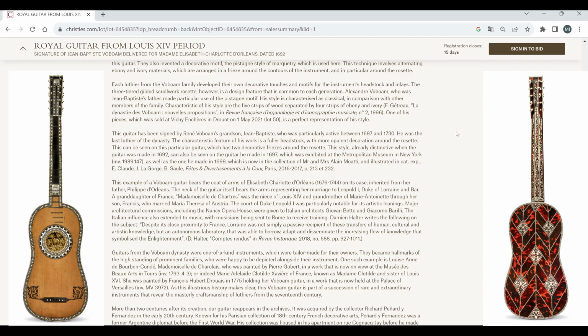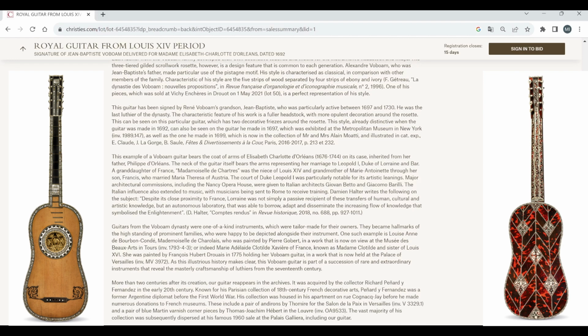One of his pieces, which was sold at Vichy Enchères in Drouot on 1st May 2021, lot 50, is a perfect representation of his style. So you do occasionally see these high level guitars up at auction.